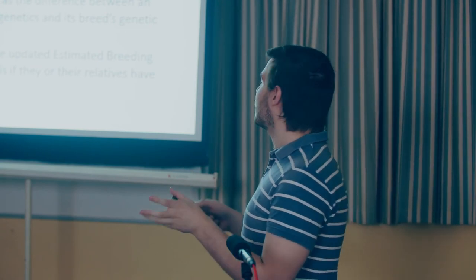For those of you that have seen EBVs before, you know that they've got those plus or minus values. Those plus or minus values are a difference between the individual animal's genetic merit and its breed's genetic base. This base was calculated in the 90s, so it's not too important to know what this base was. The only way you can really compare EBVs is by looking at whether it has a higher plus number than another animal's plus number.